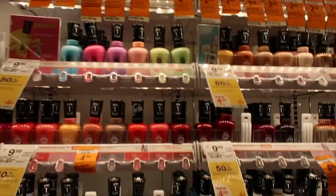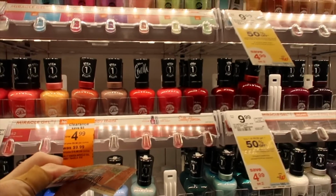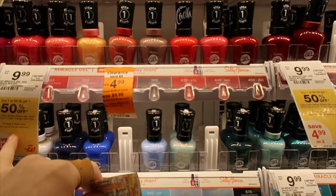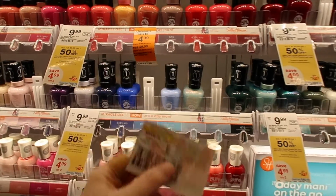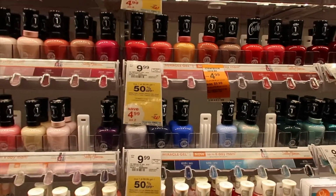If you guys have some Sally Hansen Miracle Gel on clearance, these are $9.99 the regular price, but they're $4.99, and they're actually going to be buy one get one 50% off. We do have a $1 off coupon that you guys could use. You could probably use two of them. It comes a little bit cheaper if you are interested in something like that.